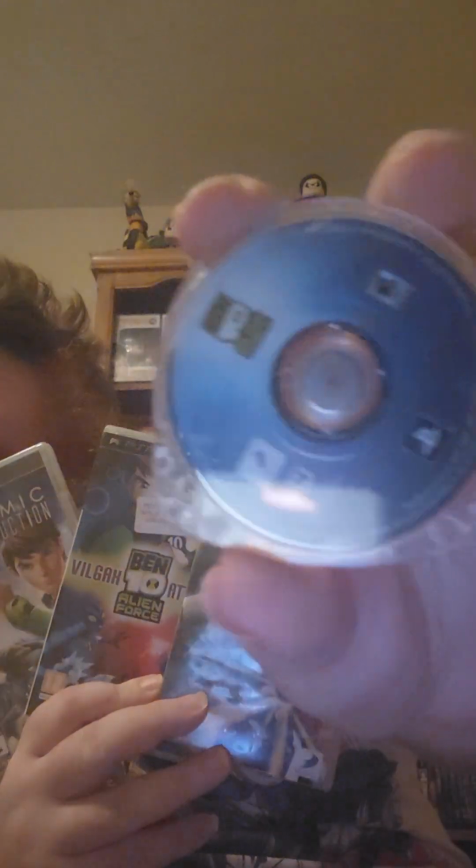See, you can get these covers on Amazon. So I got all the Ben 10s. Ben 10 Protector of Earth. Ben 10 Ultimate Alien Force. Ben 10 Vilgax Attacks. And Ben 10 something. So yeah, that's all of the Ben 10 games for the PSP. And I just need these two for the PS2, and I'll have them all for the PSP and PS2.